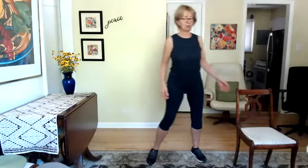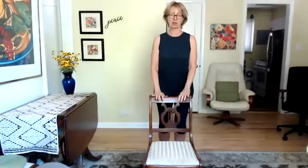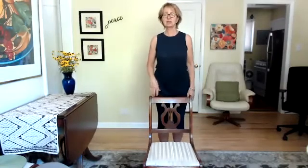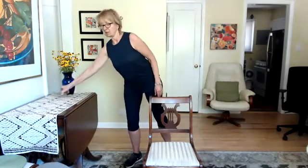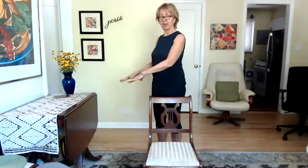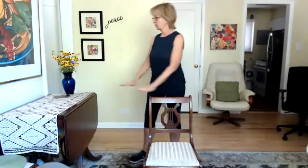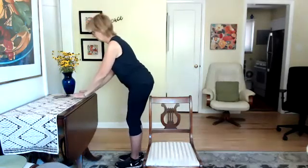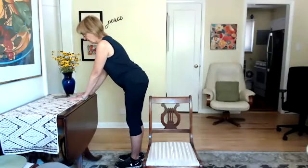Nice work, everybody. Okay, one more standing pose here, downward facing dog. You can either use the back of your chair here, and this is a really nice stretch for the back. If you happen to have a table, this is really good to do on a table or your desk. We're just going to bring our palms to a chair. If you can do it today with a table, bring your palms onto a table just to stabilize.